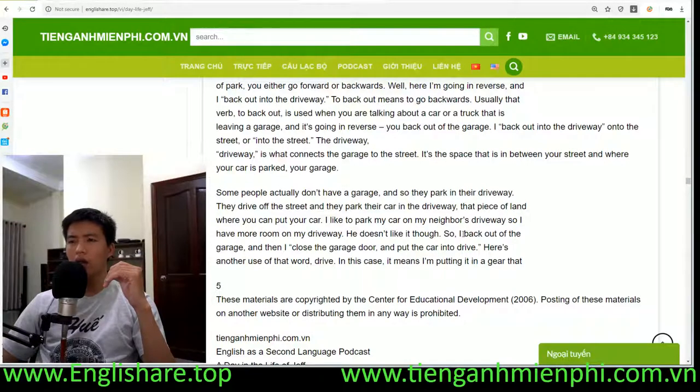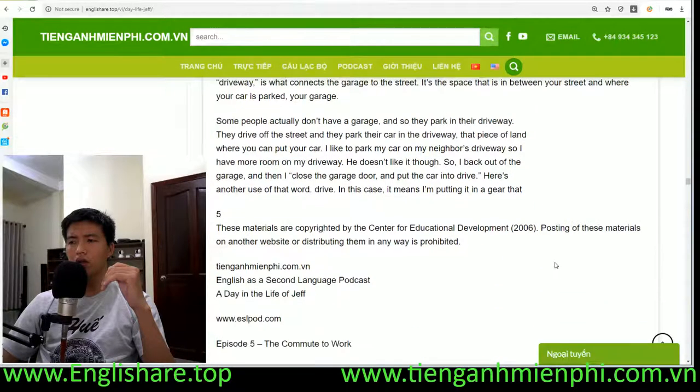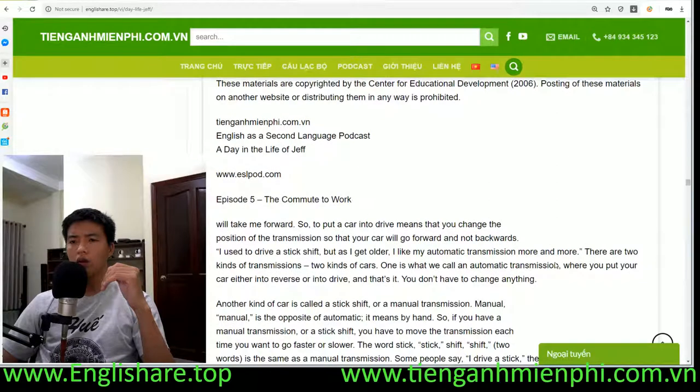I like to park my car on my neighbor's right of way so I have more room on mine. He doesn't like it though. So I back out of the garage, then I close the garage door and push the car into drive. Here's another use of the word drive. In this case, it means I'm putting it in a gear that will take me forward. So I push the car into drive means that you change the position of the transmission so that your car will go forward, not backward.